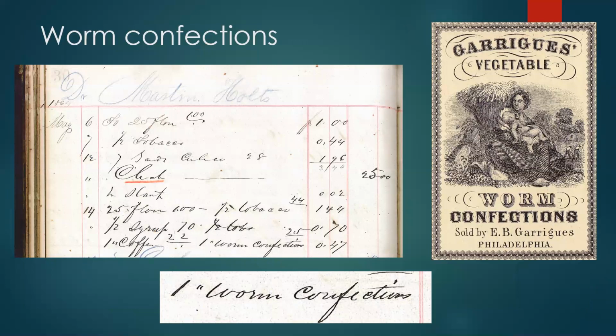Worm confections was another unique purchase that I found in the ledger from May of 1864. My initial thought was gummy worms, but after some research, it turns out that they were not invented until the 1920s in Germany, and worm confections were actually pills to help rid you of worms, a much more common ailment at the time.